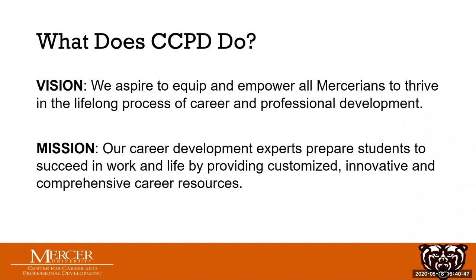Really easily, what does our office do? Our sole purpose is to equip and empower Mercerians to thrive in the lifelong process of career development. That means that not only do you get to access our services now as a current student, but you continue to retain access after graduation. Even 1 year, 5, or 10 years after graduation, you are always welcome to come back to our office and engage with our services.